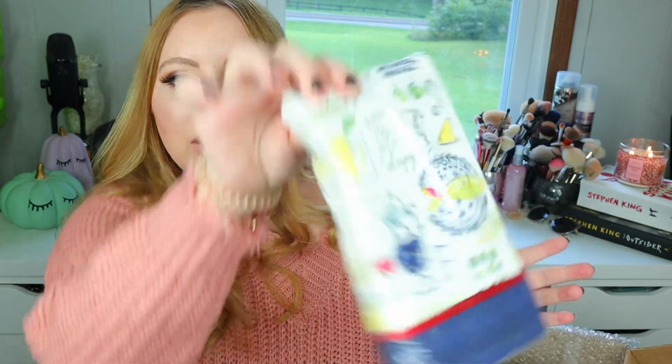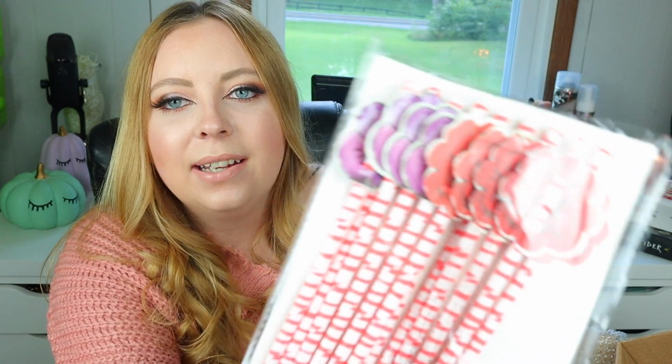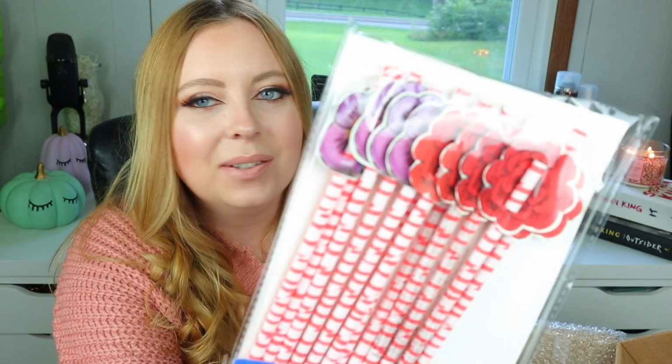Next up, to go with the theme of the picnic, we have some cute little napkins that match the plates. So cute. And then we have super cute straws, and they're just paper straws because, you know, turtles. And yeah, I'm not gonna open them, but I cannot wait to use these.